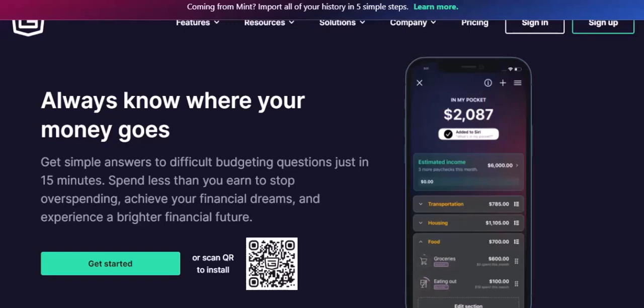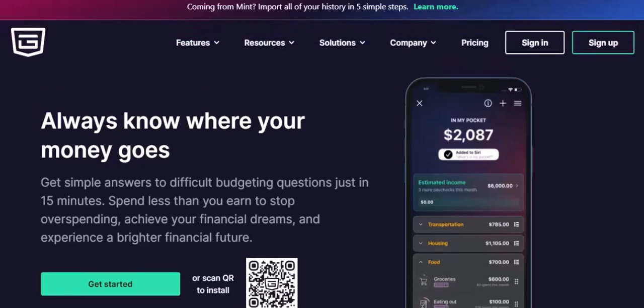Tired of watching your hard-earned money disappear without a trace? You're not alone. Most of us struggle to track our spending and stick to a budget. But what if there was a simple, user-friendly app that could take the stress out of money management? Enter PocketGuard.